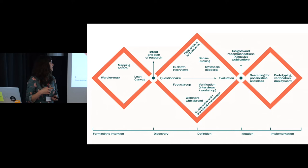And again, there was some overlap with what we were researching. At the same time, we didn't get so many answers that the questionnaire would be reliable. But it helped us in some way.